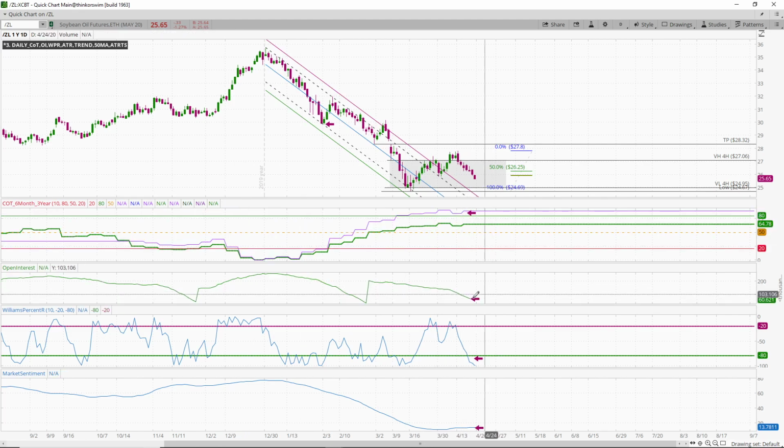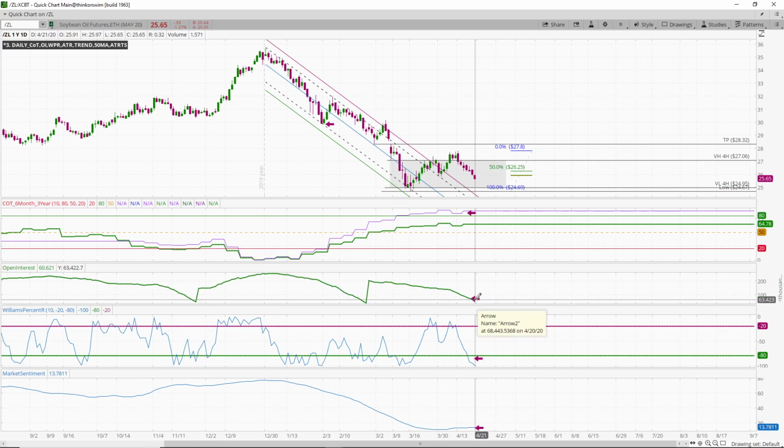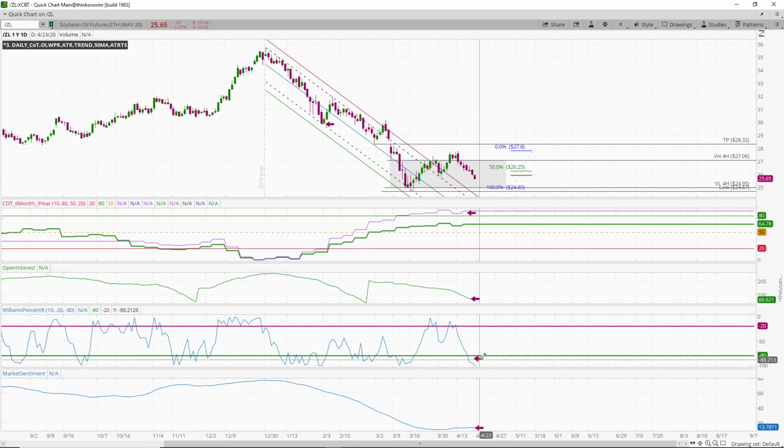And this is what we really like to see with commercial interest. Open interest relatively lower, diminishing. Williams Percent R, WPR, in really oversold territory, and market sentiment is darn near bottom. So we've got to watch this in the next couple of weeks. This thing could really turn around, I think.